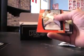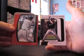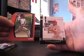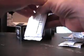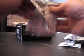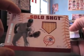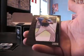Alright. They put hits in this stuff, I swear. Justin Verlander, Tommy Hanson. Aaron Hill and Prince Fielder. Cole Hamels and Ryan Zimmerman. Willie Taveras, Matt Kemp. Yep, here's a piece of Mark Teixeira bat, numbered to 275. Solo shot, and Elvis Andrus rookie.